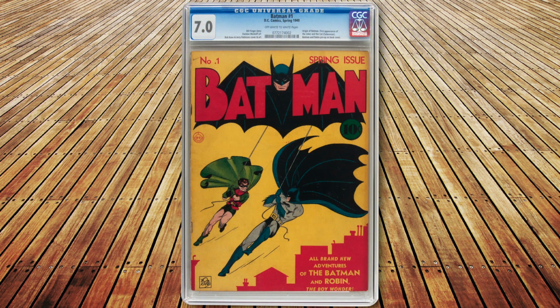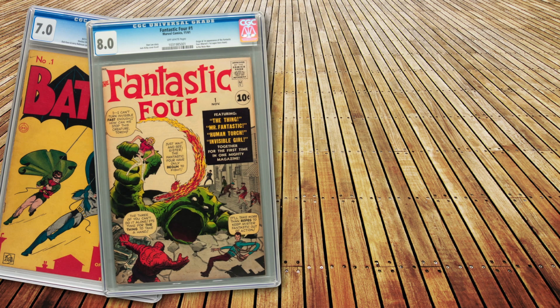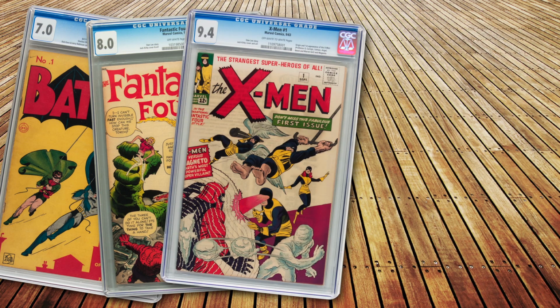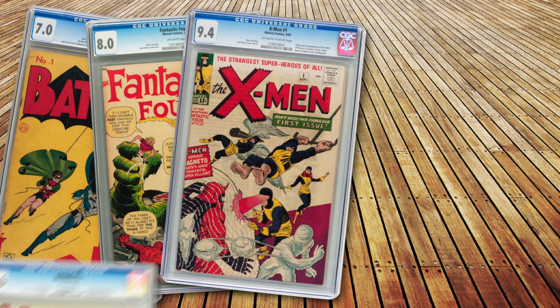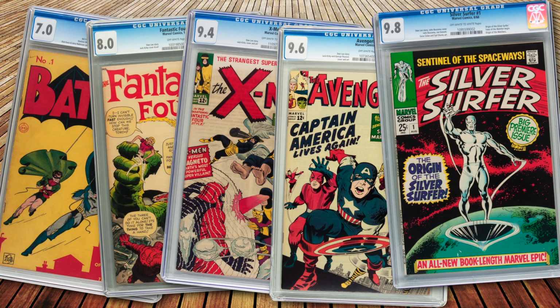There's so much comic art, but I haven't forgotten comic books. We've got blue chip books like Batman #1, Fantastic Four #1, X-Men #1. Here's a 9.4, but we've got several in different grades. Here's Avengers 4 9.6, and we got several of those in different grades. Another book that's not often seen in this grade, it's Silver Surfer #1 in 9.8.